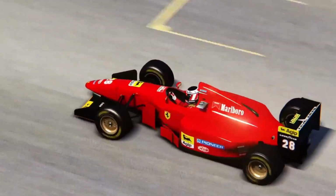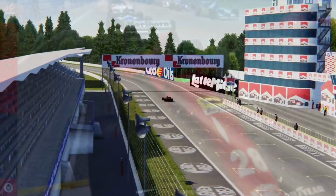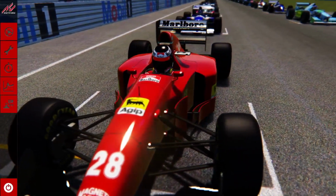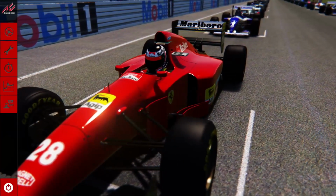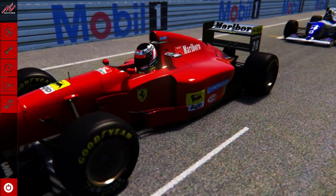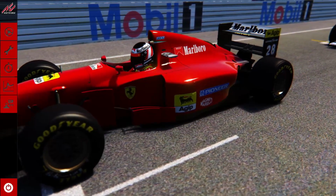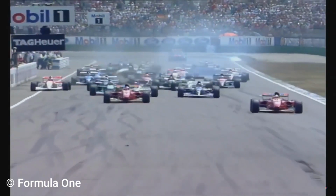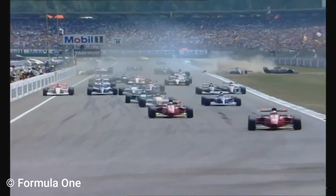Obviously 94 was a pretty horrid season in Formula 1 history, but Germany was somewhat different. We're here at the old Hockenheim, as I mentioned. Basically, the start was something to behold. It was just drivers flying off everywhere.